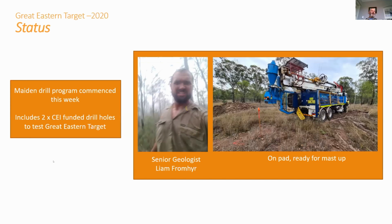The maiden drilling program's commencing this week. It's been a bit wet for our long-suffering senior geo, but the rig's on site, and I can tell you we're drilling. We're very stoked to have 2 CEI-funded holes at the Great Eastern target that is going to make up the drilling program and greatly de-risks us having this crack undercover. That's my talk.